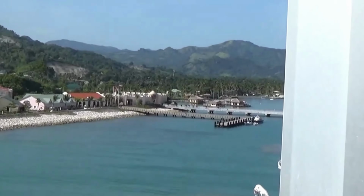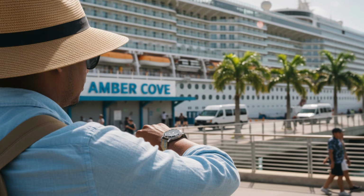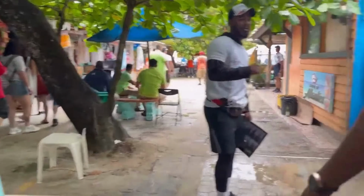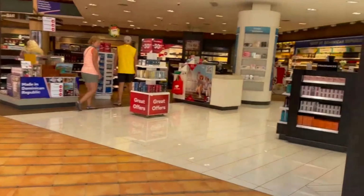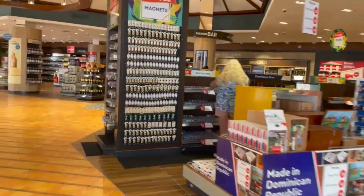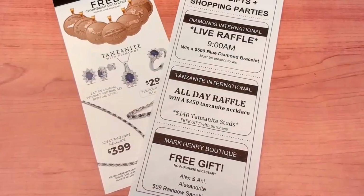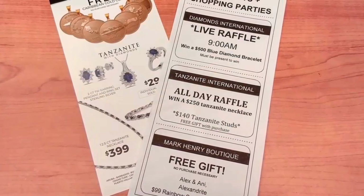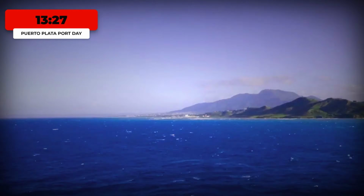Every port day comes with a few tempting traps that can quietly eat up your time and energy. First, skip any offer that starts to sound like a timeshare pitch. These are rare inside the main cruise terminals, but if someone tries to lure you off property with promises of free gifts or resort tours, it is almost never worth the hassle. The real cost is your precious hours, not just your patience.